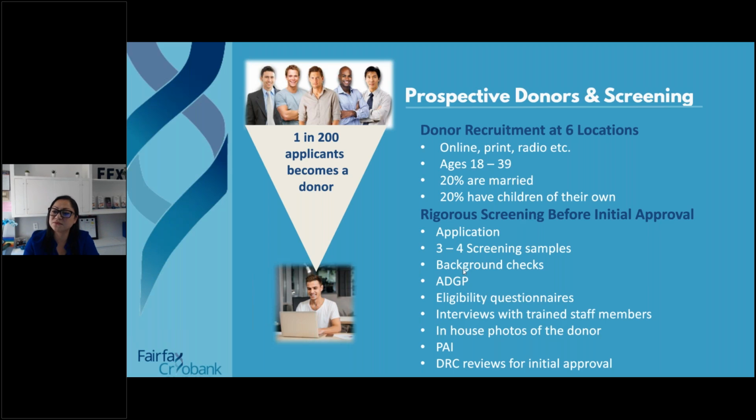So here's a list of items that I put down for the screening before initial approval. We have the application, 3 to 4 screening samples, background checks, ADGP, eligibility questionnaires, interviews with trained staff members, in-house photos of the donor, and the PAI. Once we have all of this information, the DRC will review for initial approval. I'll go into more detail with each one.